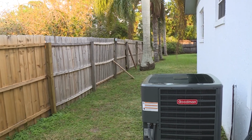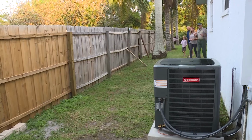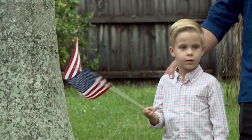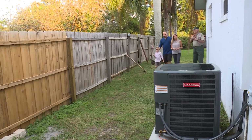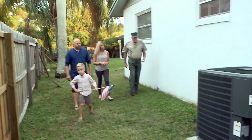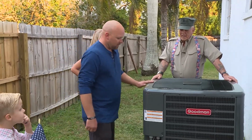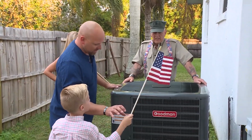Like I was saying when you first came in, it's kind of nice to have cool air in your house. Oh, my goodness. We put together a brand new system. The entire system is brand new. Even the ductwork is new. So, wow. There you go. That is massive. This is much nicer than what we had.